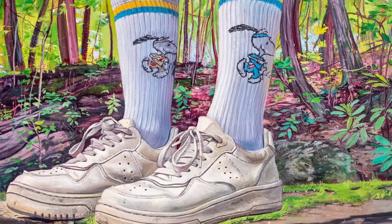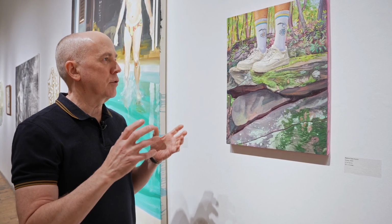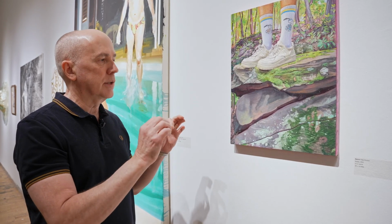Another thing that I love about Melanie's work is just that everything is in focus, and that's what gives it its magic realist quality. So you don't see anything like depth of field, you just see this absolutely precisionist approach to painting.